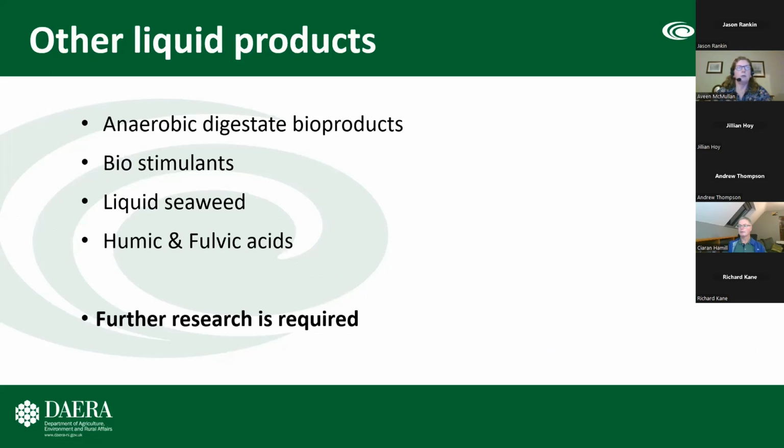Biostimulants, liquid seaweeds, and the humic and fulvic acids all provide a carbon source and also will be very good for the biological activity within the soil, and have been shown in some instances to improve that activity and therefore improve the recycling of nutrients within the soil.